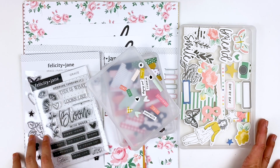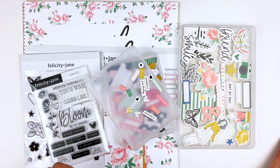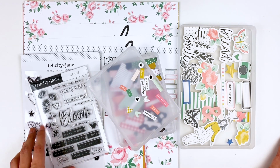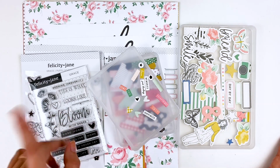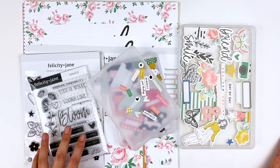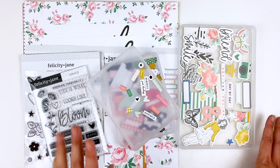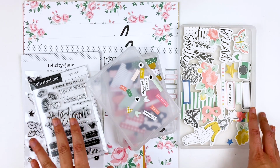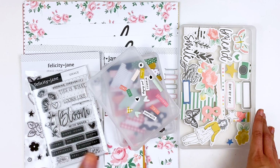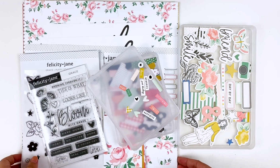And I have the Felicity Jane collection for April. This is Grace. Now we had to wait a little extra for Grace. We had to give her a little grace. She got held up with the coronavirus pandemic, so Grace was actually supposed to be for March, but it wasn't able to get finished because of factories being closed and things like that. So we had a mix and match month last month. You can still get those products. I believe there's still mix and match kits in stock, so you can check that out. I'll have that linked down below. But Grace is here, and how timely is Grace?